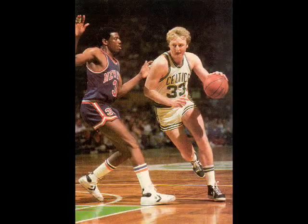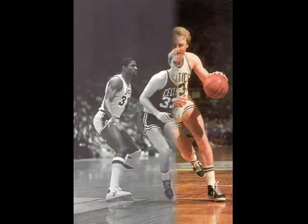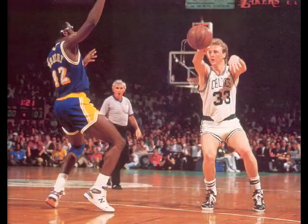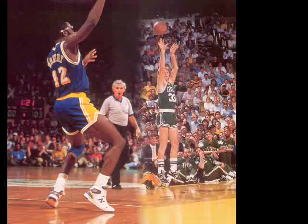Ford will go again. And the shot is good. Chris with 9. 73-61, Boston leading by 12 on the right now.